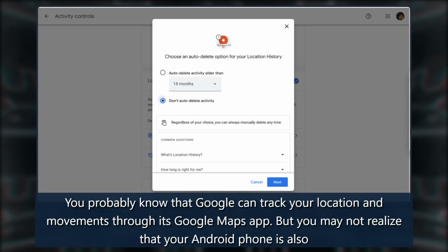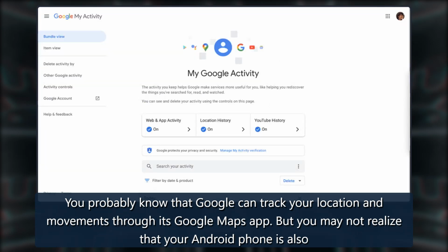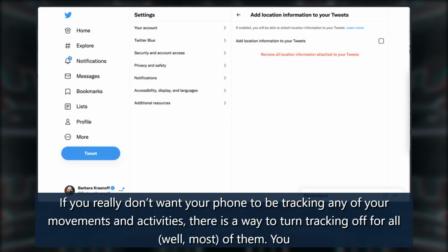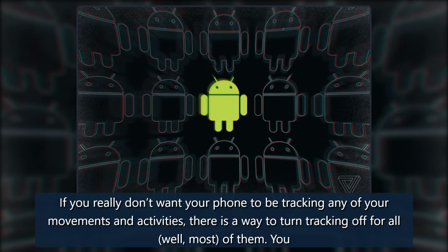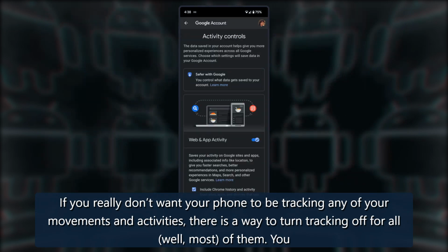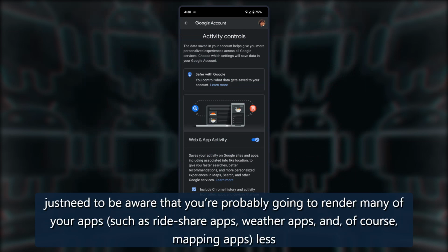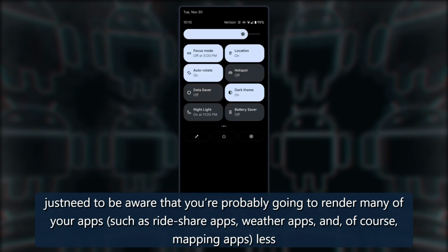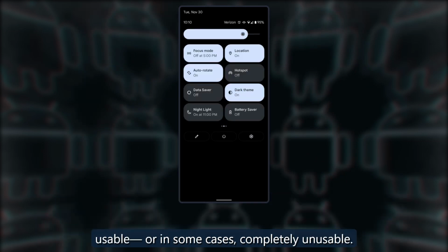Stop Google from tracking you, period. You probably know that Google can track your location and movements through its Google Maps app. But you may not realize that your Android phone is also tracking your movements and activities through several other built-in apps. If you really don't want your phone to be tracking any of your movements and activities, there is a way to turn tracking off for all, well, most of them. You just need to be aware that you're probably going to render many of your apps, such as ride-share apps, weather apps, and, of course, mapping apps, less usable, or in some cases, completely unusable.